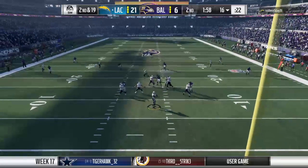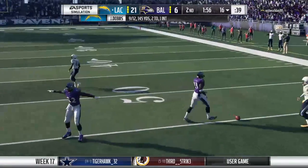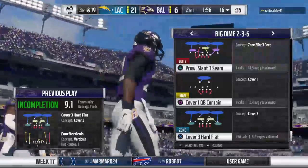Ohio! From the shotgun, here's Dobbs. And incomplete there. A nice hit jars the ball free and brings up 3rd down.